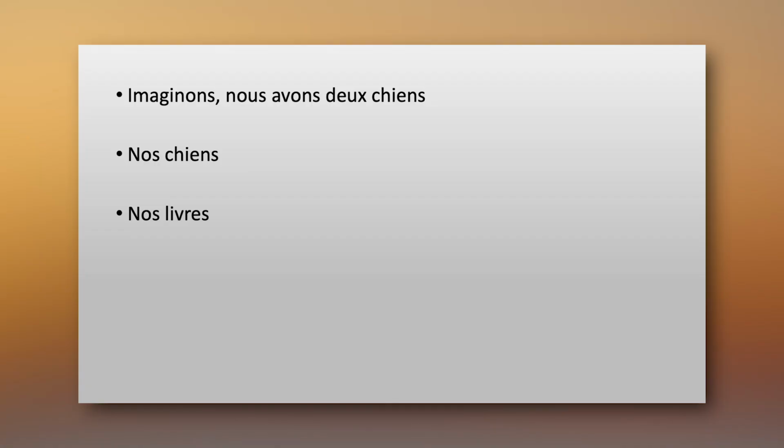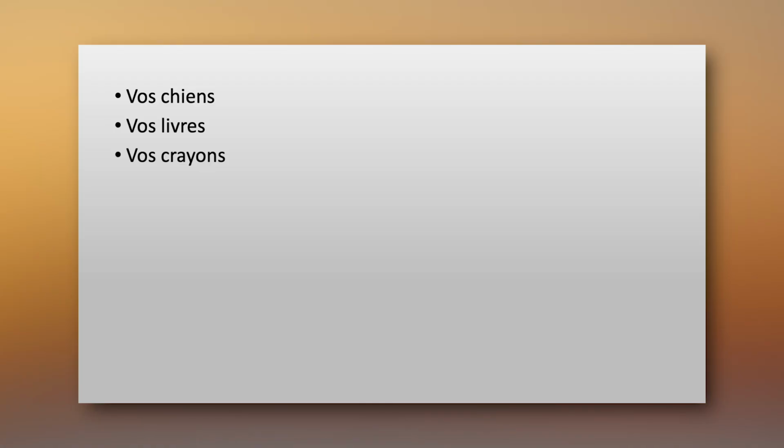So, coming back to the same concept once again, adjectif possessif in French, possessive adjective in English, depends on number and gender. So, if we have two dogs, then we have to say nos chiens. And if we have one dog, it becomes notre chien. If I have one book, it's mon livre. If we have one book, altogether one book, then it's notre livre. But if we have multiple books, and I want to say our books, it becomes nos livres. Then vos chiens, vos livres, vos crayons. So all in plural. And leurs chiens, leurs livres.